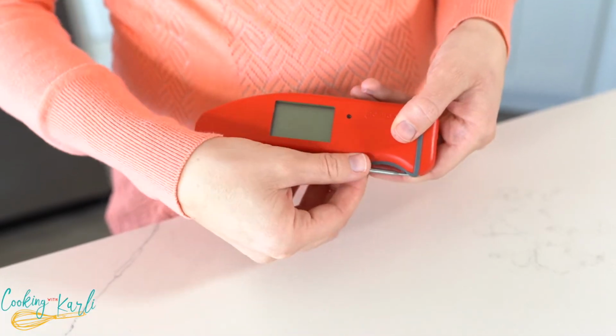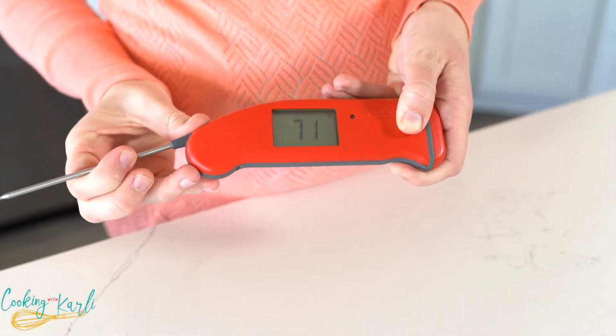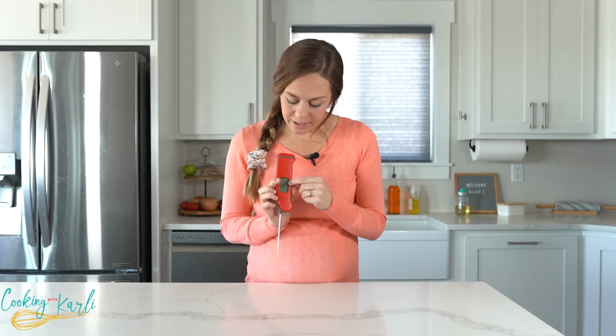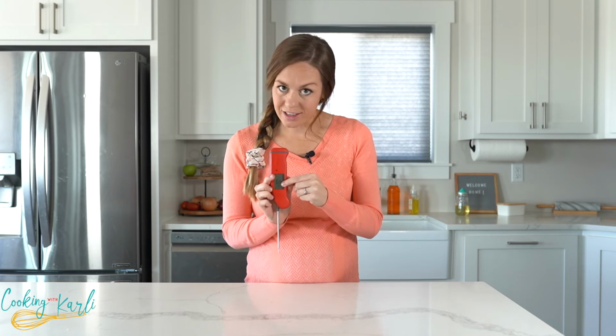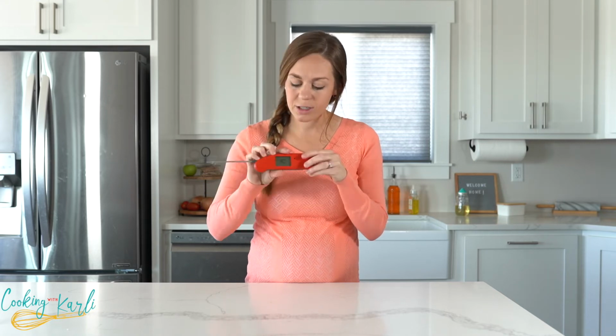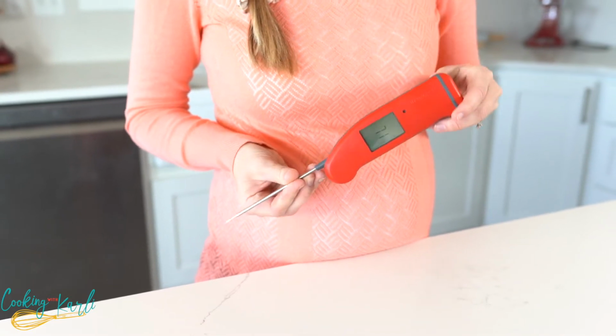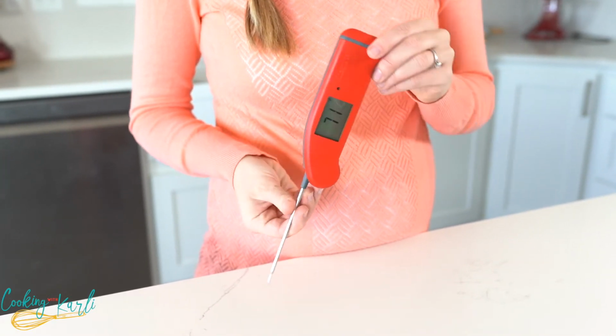Next up is my instant read thermometer. This is called a Thermopen. It's by the company ThermoWorks. The thermometer just comes out like this, and it's digital right here. You can see it going down, and it actually turns so you can see it. You don't have to turn your head, which is very nice and fancy.